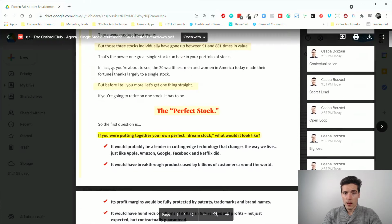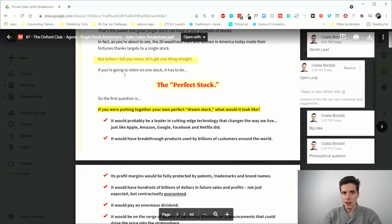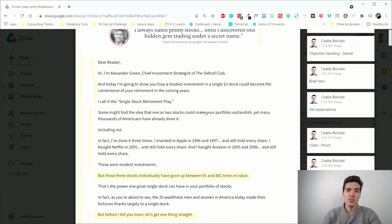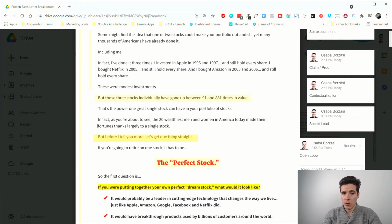In fact, as you're about to see, a little bit of future pacing, the 20 wealthiest men and women in America today made their fortunes thanks largely to a single stock. But before I tell you more, let's get one thing straight. If you're going to retire on one stock, it has to be the perfect stock. So this just hooks people in. It establishes a unique new opportunity for most people. And then it also opens a little loop, teasing at something like, but before I tell you more, let's get one thing straight. So I'm going to tell you more, so keep reading.